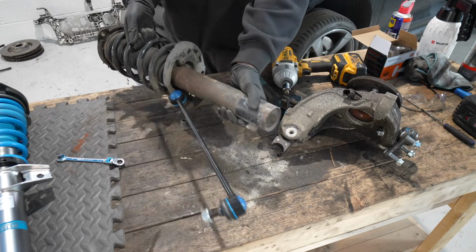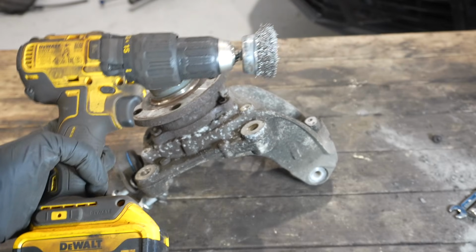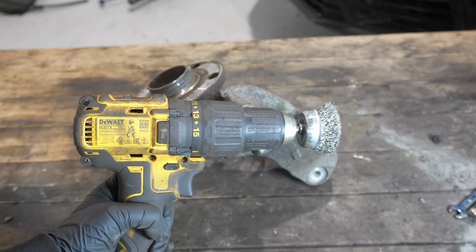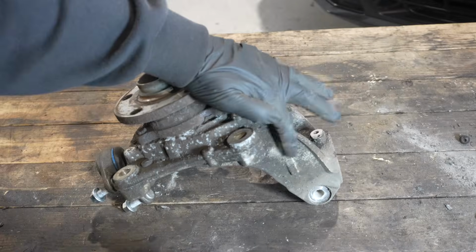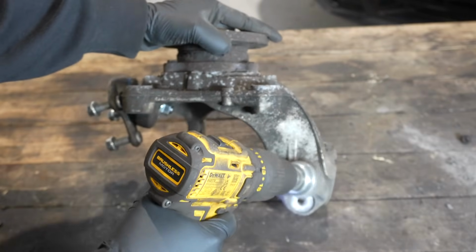There you go, strut freed. Now, for cleaning this, we're going to be predominantly using this right here, which is a wire brush drill attachment. I've got a few different sizes, but this normally does the trick. I'll do a little section here and you can see in real time how much of a difference it makes.